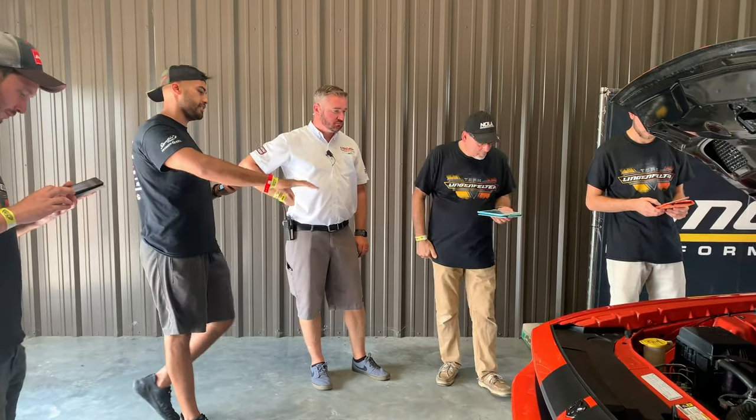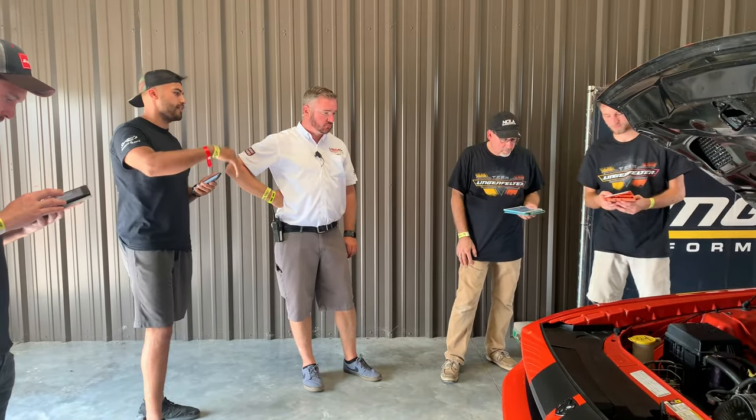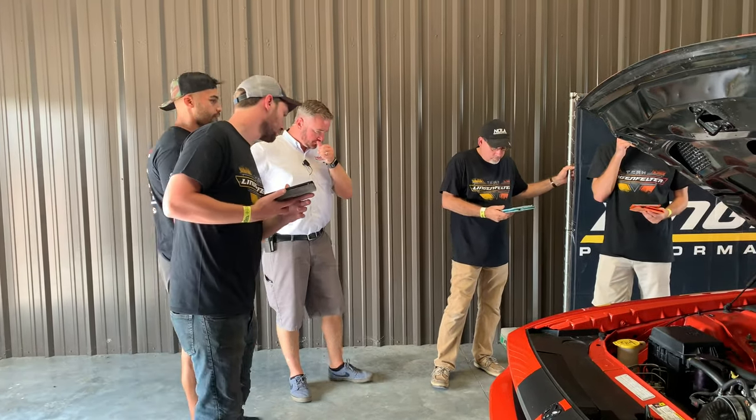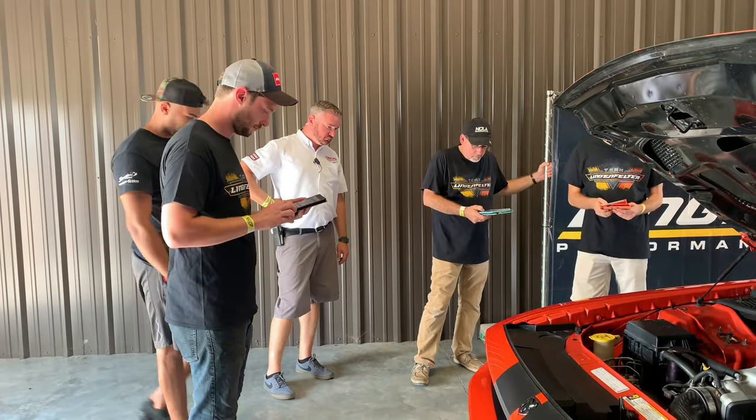Going to the wheels here, we got TSW Valencia. They're 20 by 10, square setup, same offset, running Michelin Pilot Sport 4S 255 tires, square setup as well.